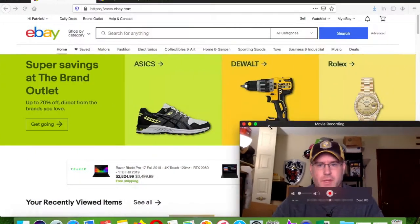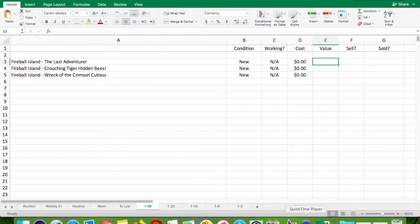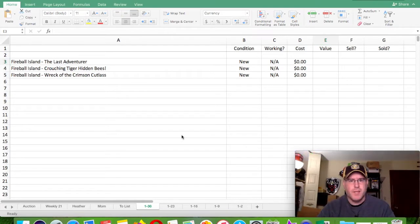So my next step, whenever I'm going to list something on eBay, is to do some research. This is checking comps or what have you. So let's do that now. So what I've done, well, first we'll go here, is write down in my spreadsheet what exactly we want to research. So we've got the 3 different Fireball Islands here, the different expansions. I've set them as condition as new. We don't have to tell if they're working or not, so very easy there. And then there's going to be no cost to us because we've sourced them from our own places.